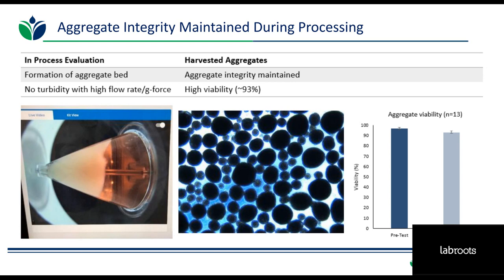So one of the other things that we were evaluating during these initial tests was we wanted to make sure that our process actually formed a fluidized bed in the counterflow centrifugation cone. And this is important because the fluidized bed maintains the integrity of the aggregates and also ensures that they are correctly retained and sent to the harvest as opposed to being sent to the waste. And as you can see on the picture on the left there, we were able to successfully form a nice looking fluidized bed in the counterflow centrifuge cone.